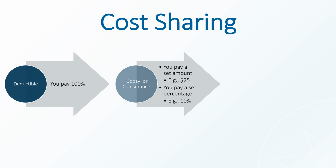Your plan may charge a copay at the time of service. A copay is a fixed dollar amount, for example, $25, that you would pay for each covered service or prescription. In most cases, copays do not count towards the deductible. Copays vary from plan to plan and may vary between services.